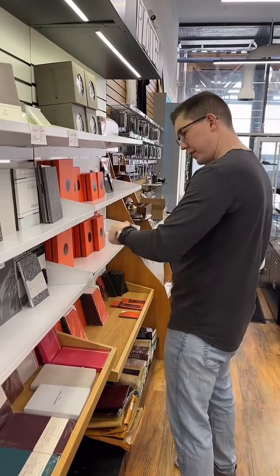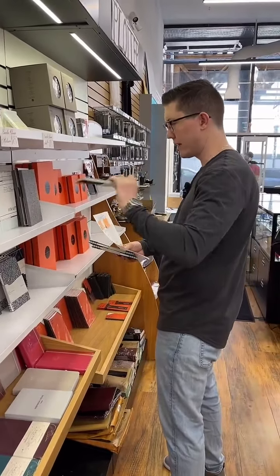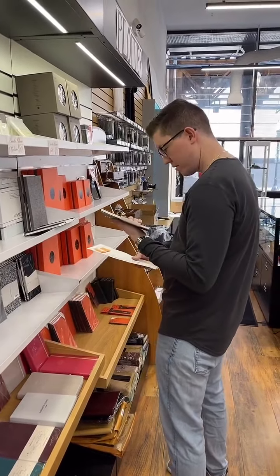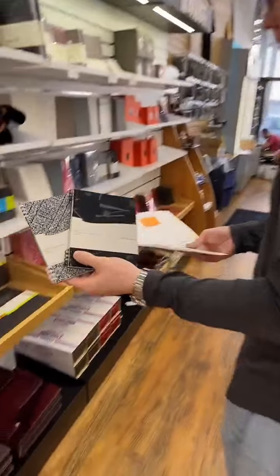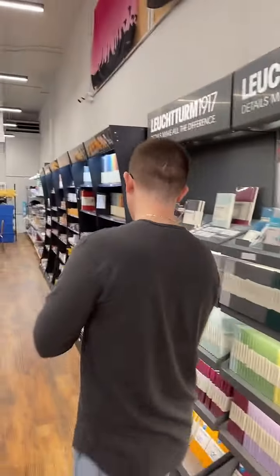I think this is the one we need. I think this one's Shadow. That's the first one. And then I think this one is Diagonal. Yep, so these are the two. You can do A5 like a bound, or you can do spiral bound. So we got the two right here. Now off for the mystery box. And we do have a note here from Tanya.